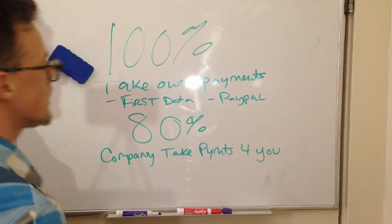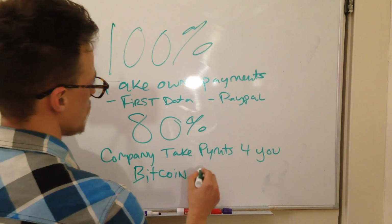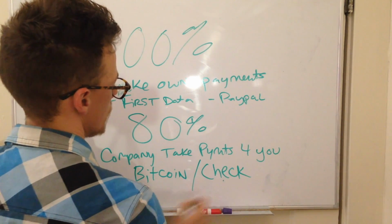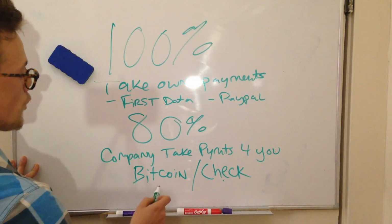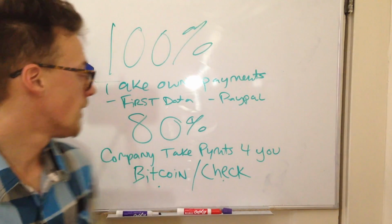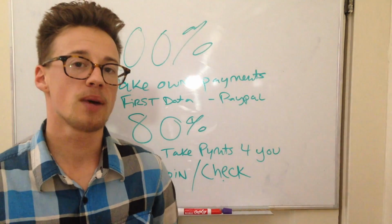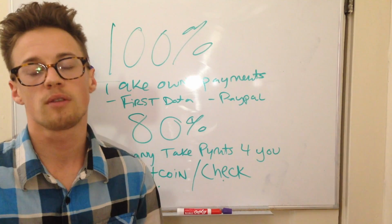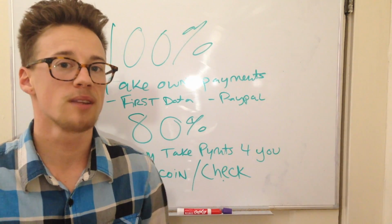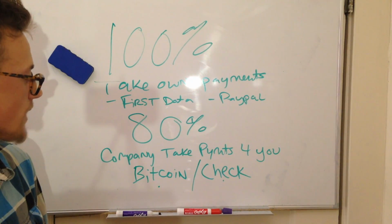And when the company's taking the payments for you, you're going to get paid out either through Bitcoin or through check, which is more so if you're in the US. The Bitcoin is more if you're out of the US, though you can do that in the US as well, which is great. And what you'll do is you'll just go into your National Wealth Center bank and make a withdrawal request for your full balance or whatever amount you want, and they'll be processed for you promptly, and they'll take care of that for you. And that's about it for that part.